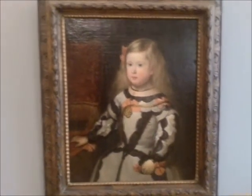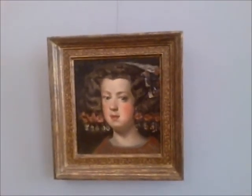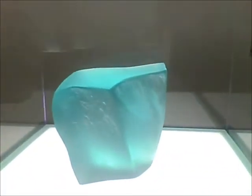And here we have a pair of Velasquez. He handles light much better than most of the other artists we've seen. Renoir. Rubens. Glass art displays. More glass.